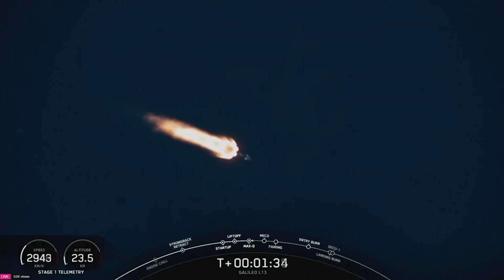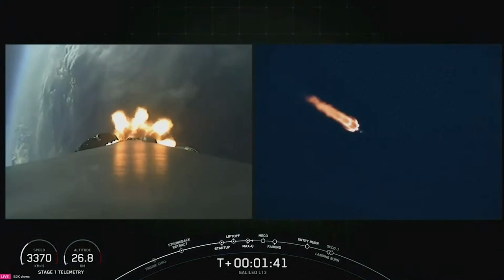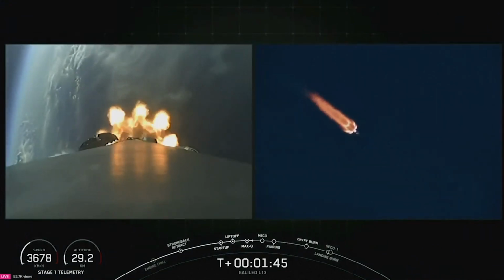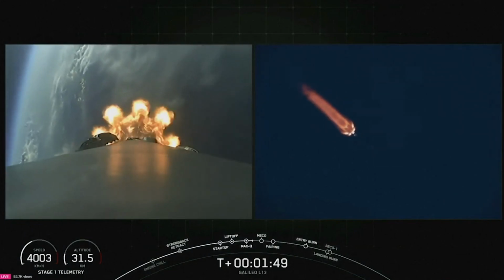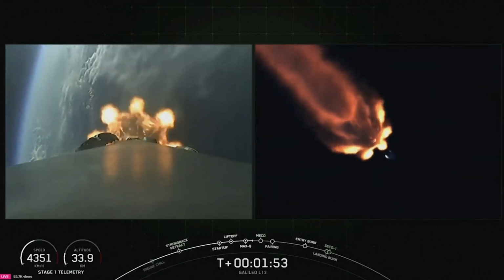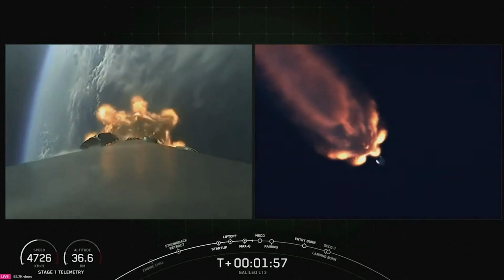Stage 2 will then perform second engine start 1, or SES1, igniting our single MVAC engine for the first time. MVAC is what Falcon 9 uses to propel the second stage to orbit. After that, we'll also keep an eye open for fairing separation, as we are expecting to see the fairing halves separate a little less than a minute after SES1.